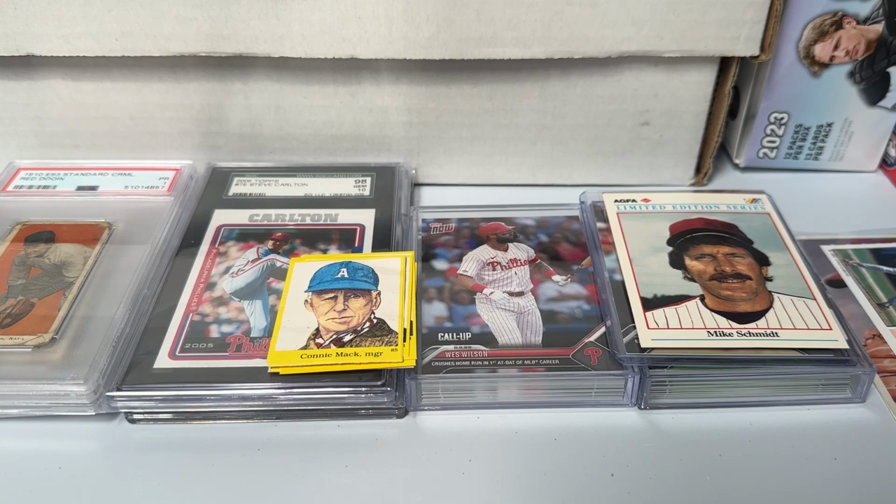Late August, pennant races starting to heat up. There's some good races. The AL West has gotten very tight. The NL Wild Card is very tight as well. NL Central still up for grabs. So, it should be a fun month of September. September is always one of the best sports months for me.